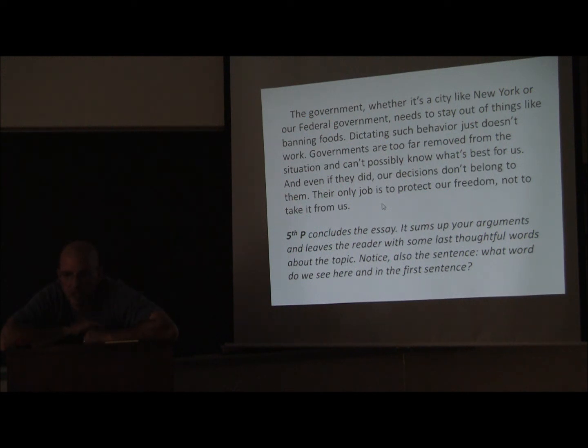Notice also the last sentence. What word do we see here and in the first sentence? I'll read it again. Their only job is to protect our freedom, not to take it from us. Freedom. The word freedom shows up here, and it shows up at the very beginning in the intro. That's called framing the essay, where you just take a word or a phrase, and it needs to be something kind of memorable, like the word freedom is a powerful, memorable word. If you can repeat it at the end, it really gives the reader of the essay a sense that the essay is of a whole. It's like it's organic.